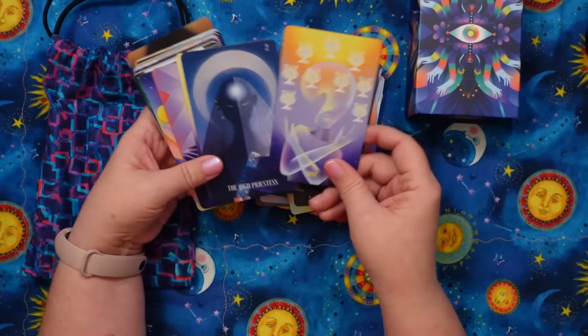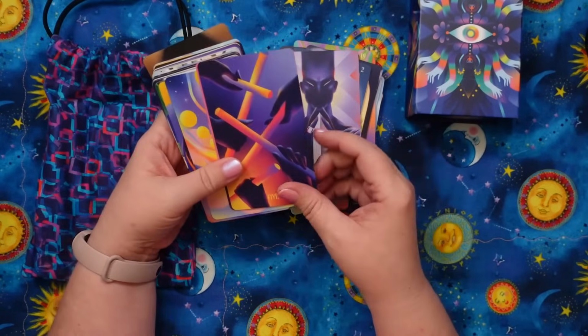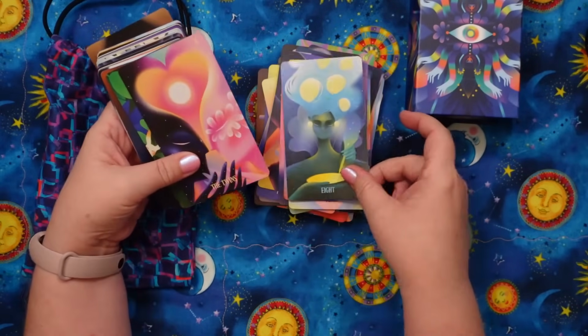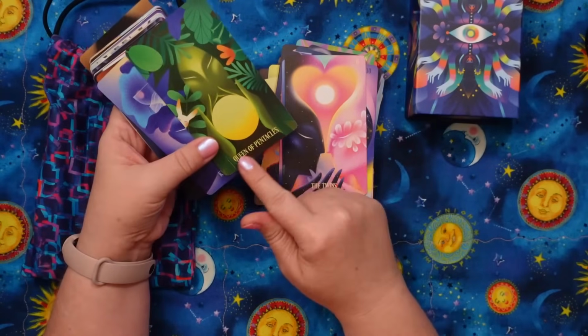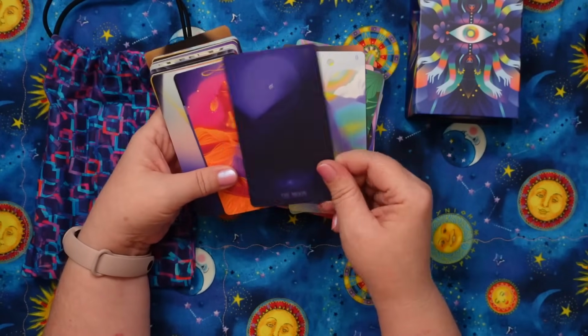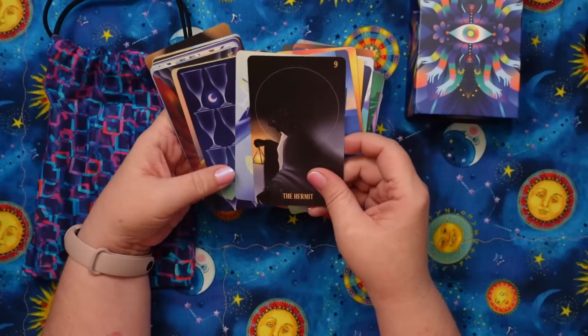Now, in the newer printing of this deck, the card titles are worked into the artwork, so they're a little bit less obvious. But I really like this first edition. I'm not sure I'd want to have to hunt for the cards. I like the card titles. I like that they're all in the same place. But I did think of picking up that second version. I just love her art style.